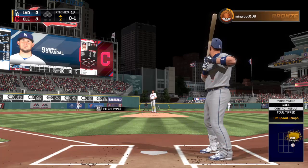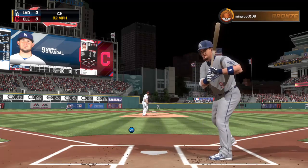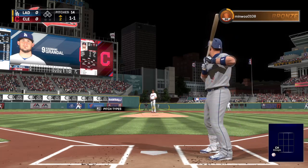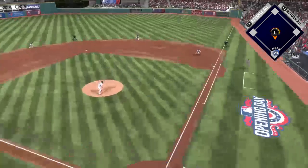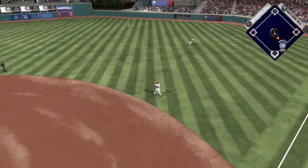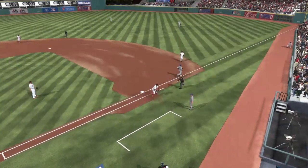Swing and a little tapper. That's a foul ball. Off the plate, 1 ball, 1 strike. From the windup, the 1-1 pitch. Hit out towards second. Kipnis has it. 1 away.